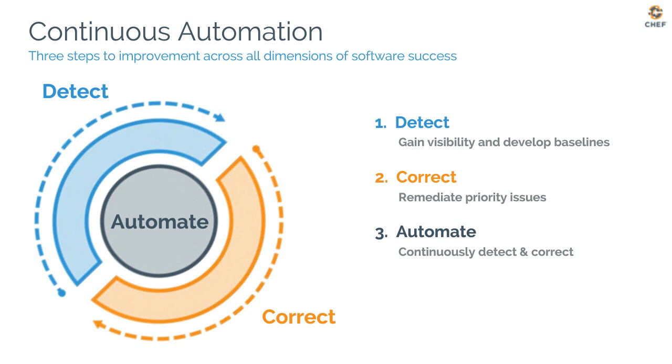Continuous automation is a practice that consists of 3 steps. First, we detect. We define the requirements of our current initiative, and then must be able to validate whether or not those requirements are met in any given environment or server. From there, we correct. Any misconfigurations or issues that we identify must be remediated. Finally, we automate. By automating these detect and correct processes, we ensure not only that we can easily validate whether or not we've successfully solved the issues we've identified, but also, as we solve those issues, they remain solved going forward, allowing us to focus our efforts on future automation instead of spending time resolving known issues.